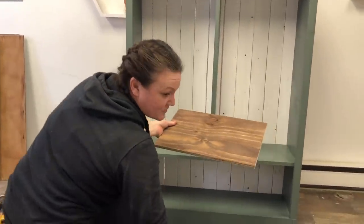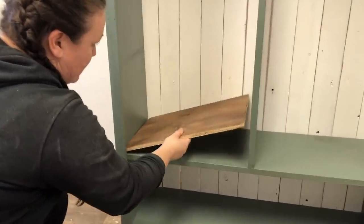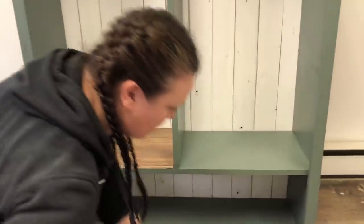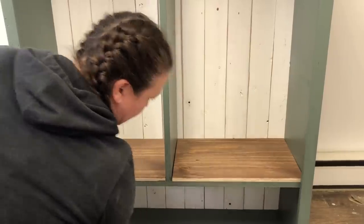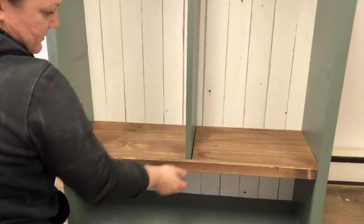So I've used some half inch plywood and cut out the size that I needed. Flush with the bottom, and then the second one. Okay, and then I'm going to install a piece of wood trim lining right up with that one and brad nail it on.